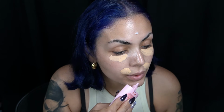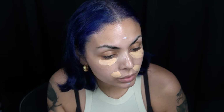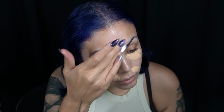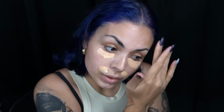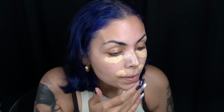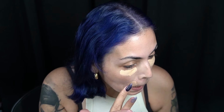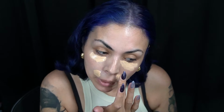Oh snap, I forgot my primer. Let me at least put it on my forehead and my chin. This is the One Size Secure the Blur. So I'm just gonna put that on my forehead. I do have texture, I always have, in the center of my forehead. I don't really have an issue with pores on the side of my nose. I'll try to fit this in there, but it's not really a concern of mine.